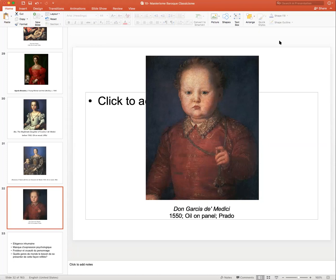These are representations of an assumed role, in the sense that when you are in a court, you are occupying an assumed role, very close to being in a theater piece. You're an actor in a theater piece. You're assuming a role. It's not your function to talk about your psychology. It's not the function of these paintings to talk about the psychology. It's the function to talk about the position.